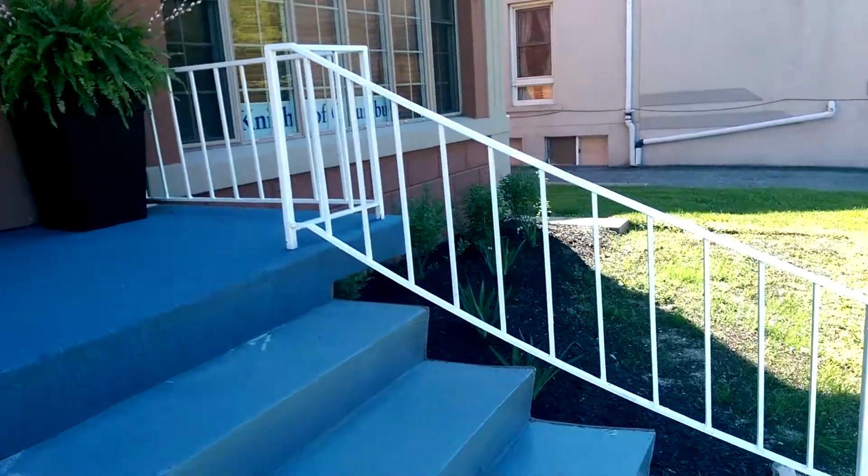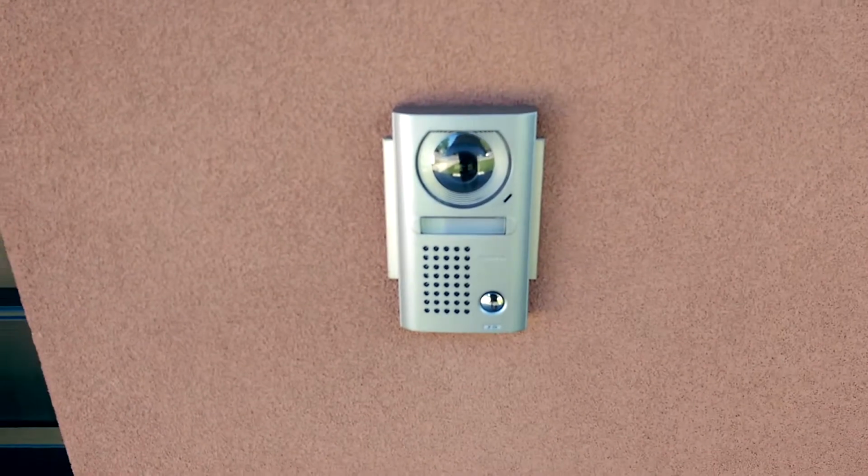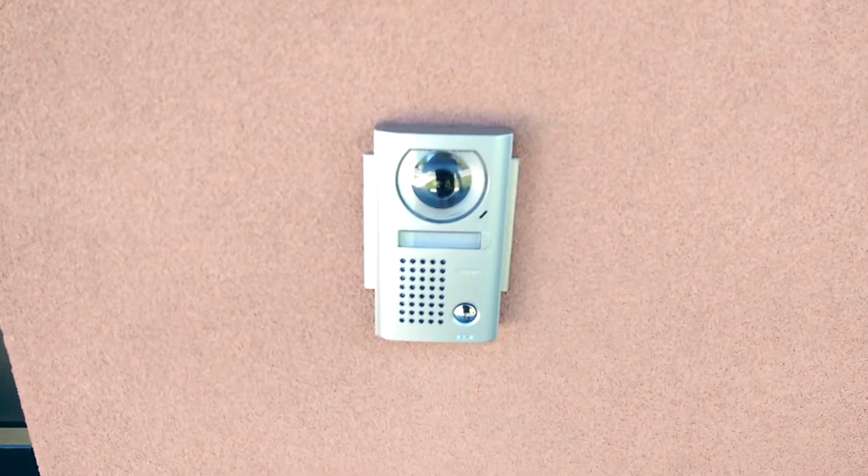We're going to be changing these handrails and the color of this to match the building better, but when things come, we also have an entry system where it's an airphone. It's very loud here. It's an airphone that has video for the girls. The girls have the ability to actually open the door for the agents as they arrive.